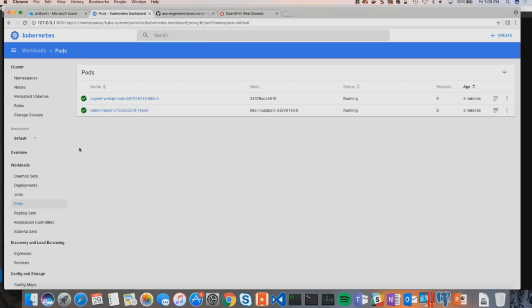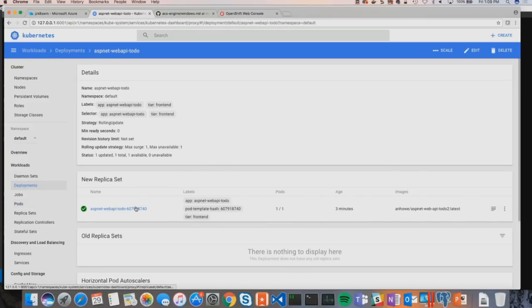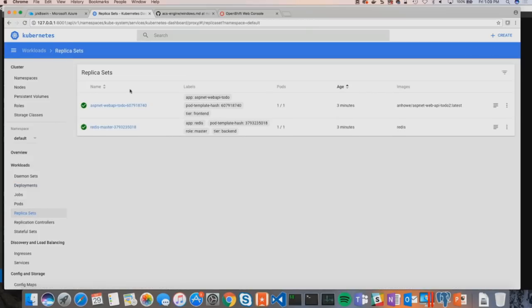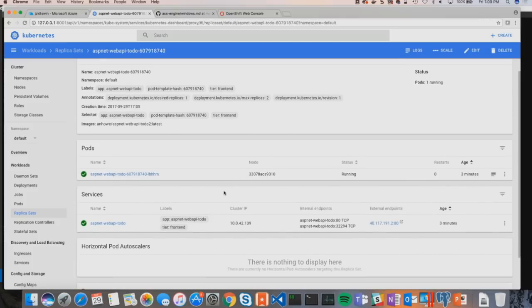So here you can see, okay, there's my ASP.NET pod on Windows, and then there's the Redis. So if I look at my deployments, I'll see I have one pod there. And then if I go to replica sets, you can see that I'm only running one, so it's not as interesting to see. But remember in the spec I showed what the container looks like for the work, and then, oh, I need a service. Now notice here, that service just came up. So there's my external IP.